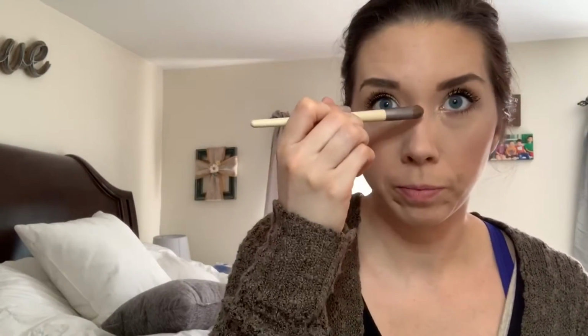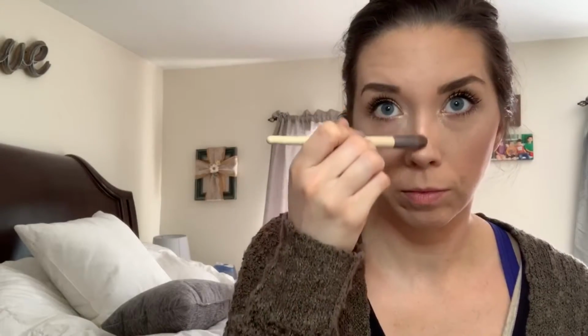And then, to make it look a little bit more natural, I come up over the eyebrow and then down the nose and Cupid's bow. There we go. And then I'm going to blend that a little bit, because I go in really targeted with the eyeshadow brush, and then I'll go in and blend it after I have it where I want it.